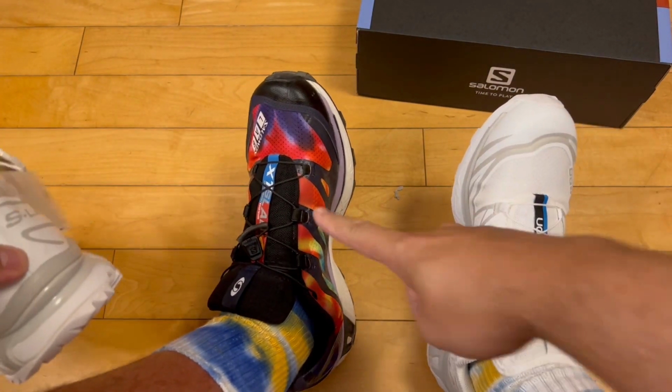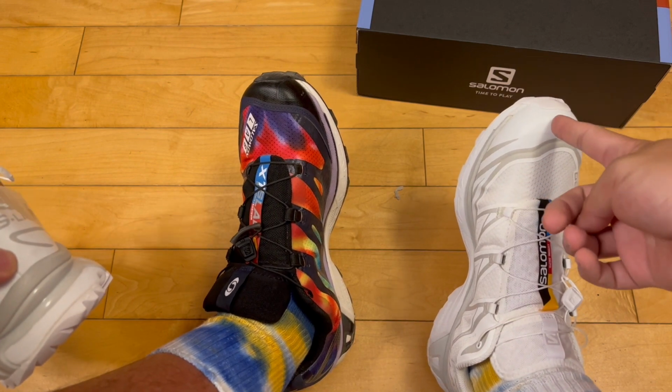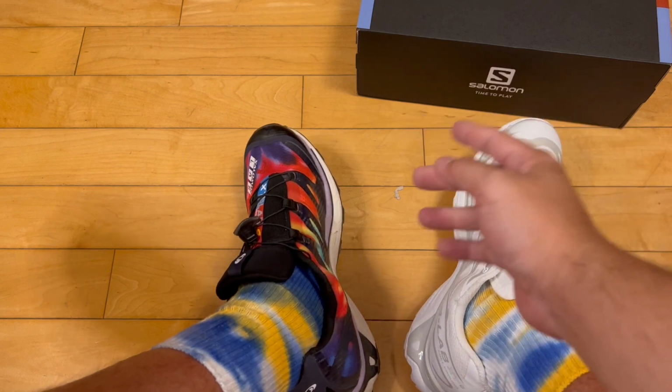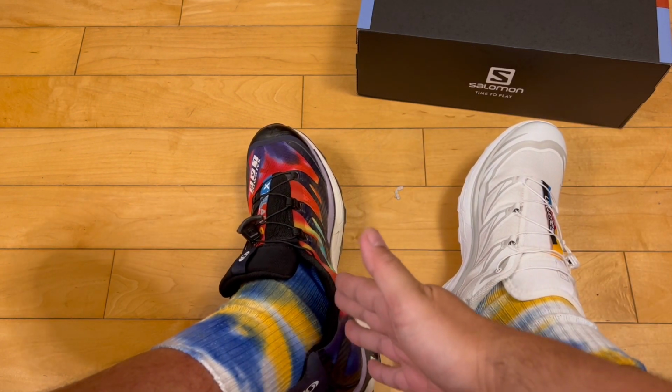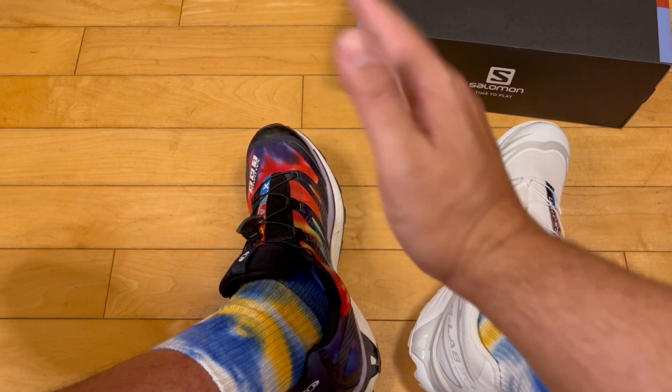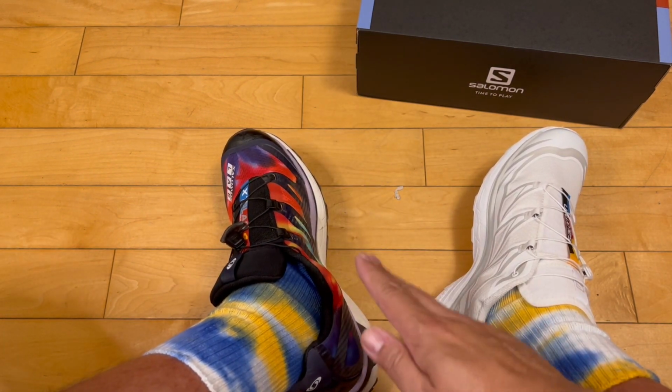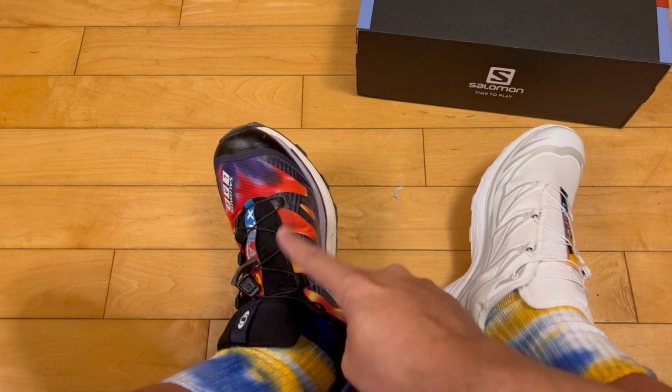Room wise, 11.5, 12, I definitely feel more room there. When wearing them for sizing, if you're wondering, you can get true to size, but I'm right on the edge. I'm borderline saying you should go half size up. But these fit like a glove.